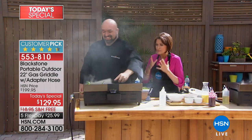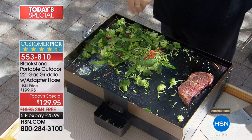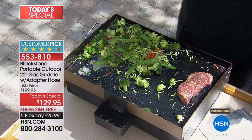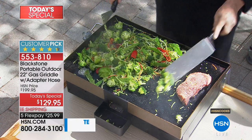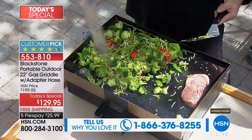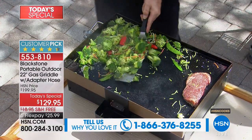I am absolutely obsessed with this griddle, because this truly gives you that true restaurant cooking style experience. That's what it's all about. This is Blackstone, everybody. This is everything your grill can do and a thousand things it can't. We like to say it's anything, anywhere, anytime on a 22-inch slab of cold rolled steel that you can treat like it owes you money.